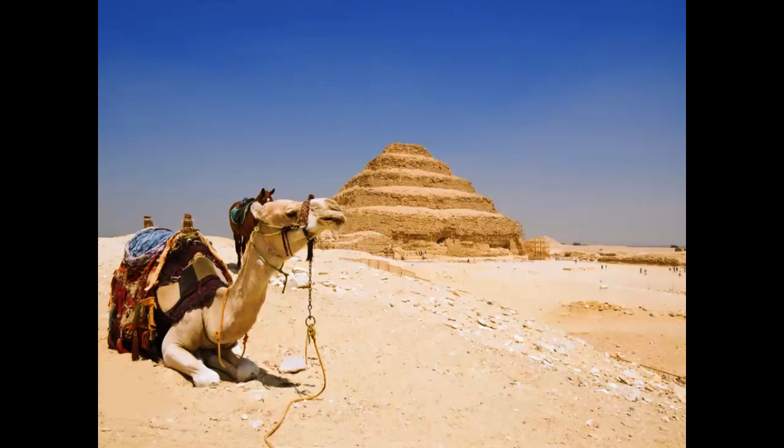Other structures of particular interest within the complex include the South Tomb, a funerary chapel decorated with blue faience tiles and reliefs depicting scenes from the pharaoh's life, and the houses of the South and North Court. The latter are thought to have served as the primary shrines of Upper and Lower Egypt and would have acted as a symbol of the country's unity.